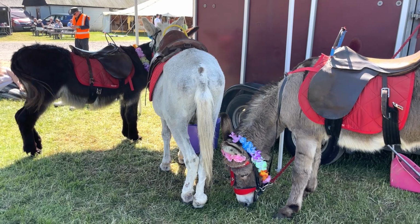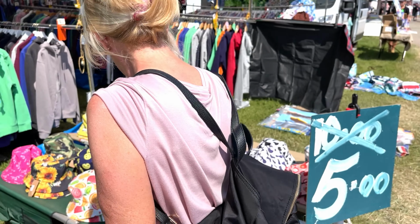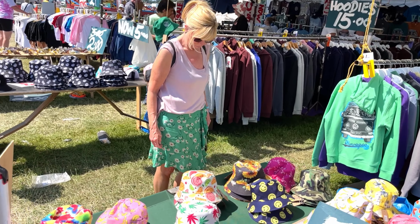It was very warm, but the donkeys had the right idea, keeping out of the sunshine in the shade. Now we know our lovely neighbour Malcolm loves a bucket hat. I think he could really rock this pineapple one. What do you think?